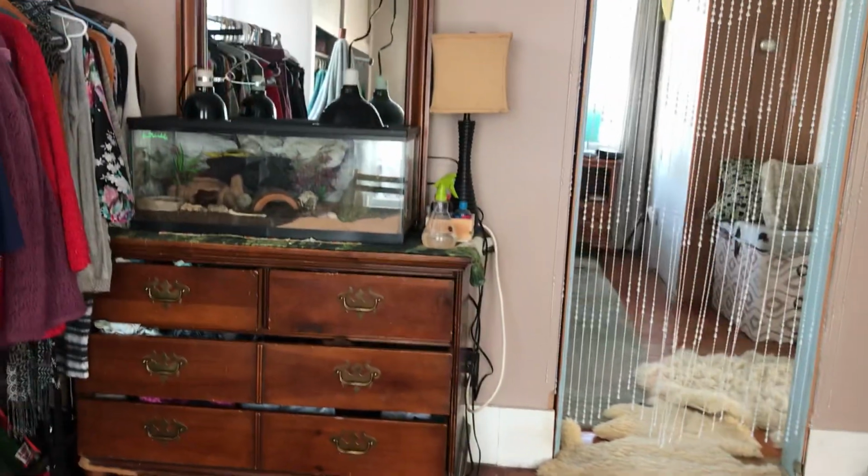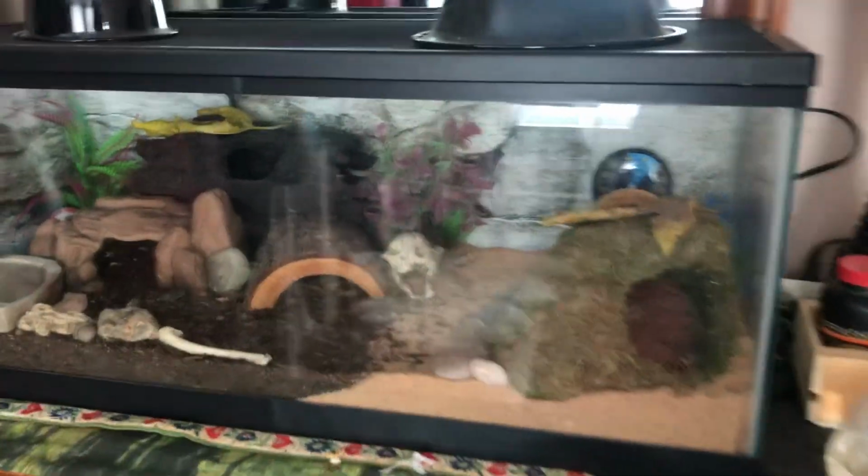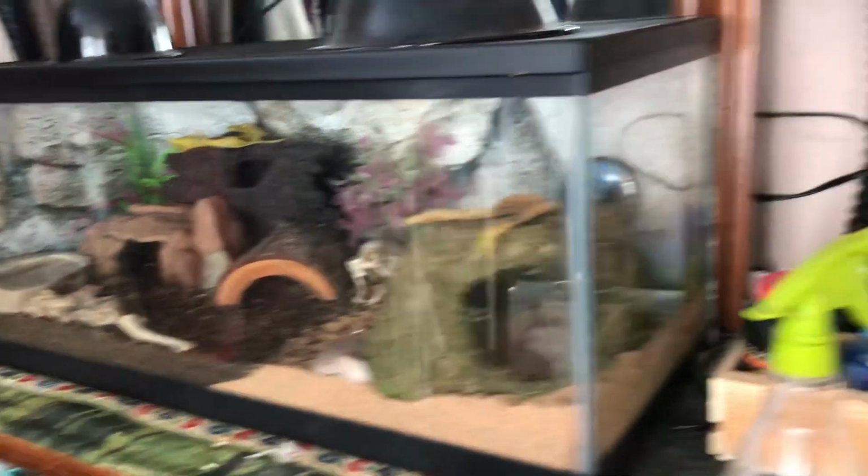This is where Louise lives. You guys remember my leopard gecko Louise? It's hard to see because of all the shadows in here, but Louise is in here somewhere. Where is she? There she is. Louise. There she is. Hi, honey. Louise is enjoying a nice new habitat. It's the same habitat she had before, but we changed it up just a little bit, and I'll talk about that in a different video.